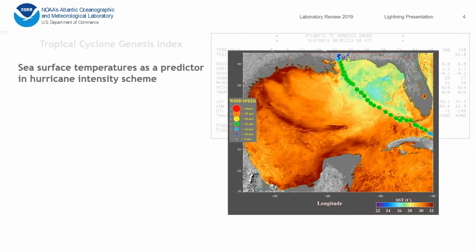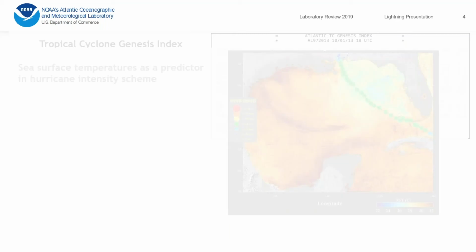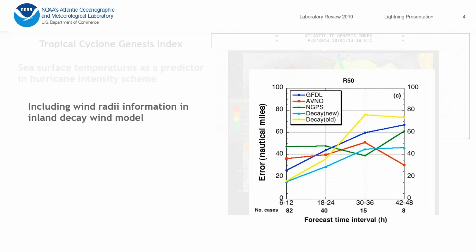Another product that we have transitioned from the Hurricane Research Division has been to use the sea surface temperature as a predictor in the Statistical Hurricane Intensity Prediction Scheme, which was developed in partnership with HRD and NHC and now is being run at the National Hurricane Center. Another one is the inland wind decay model. Again, another research project that was developed here, and now the scientists have included wind radii information in this model that is being used at the Hurricane Center.